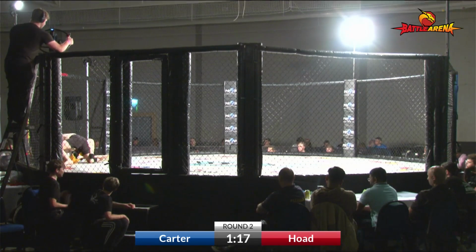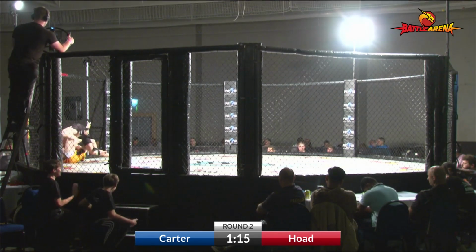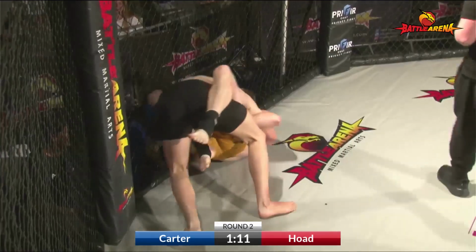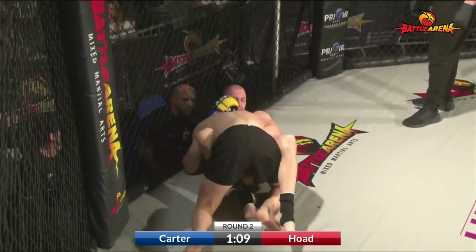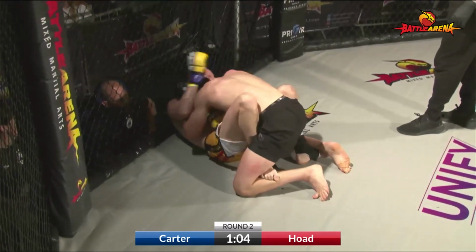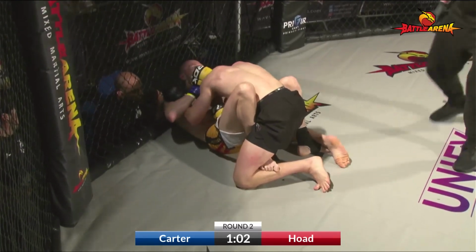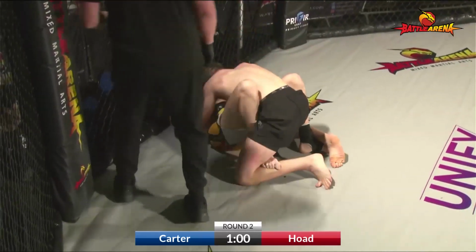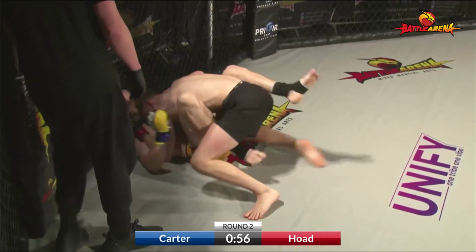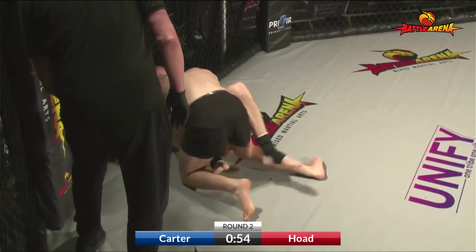Yeah, and again, Hoad's doing really well here. He's keeping the top of his forehead into the neck of Bobby Carter. He's not letting Carter get a breath for a moment. And that little bit of pressure there, it adds up as the seconds tick away. He's going to use that to maybe sneak a punch in over the top as he postures back up. Carter's talking to someone, maybe the other corner or his opponent. There's a little mind games going on.